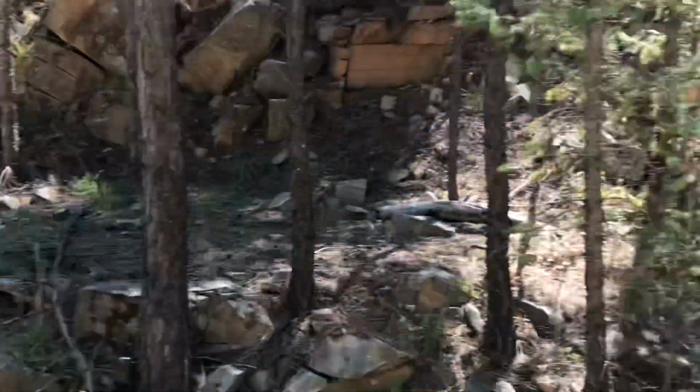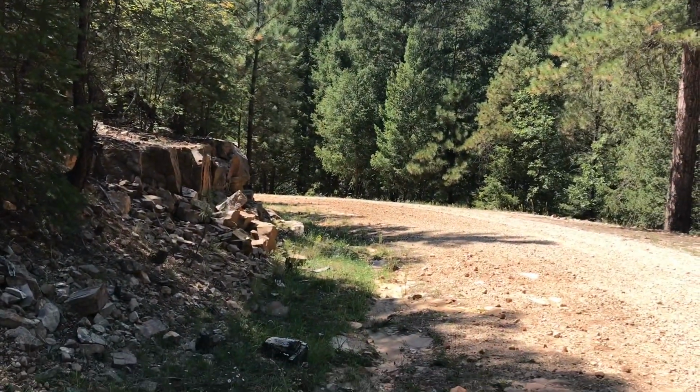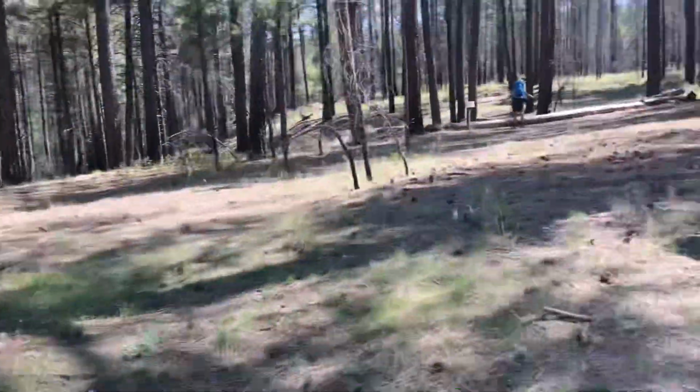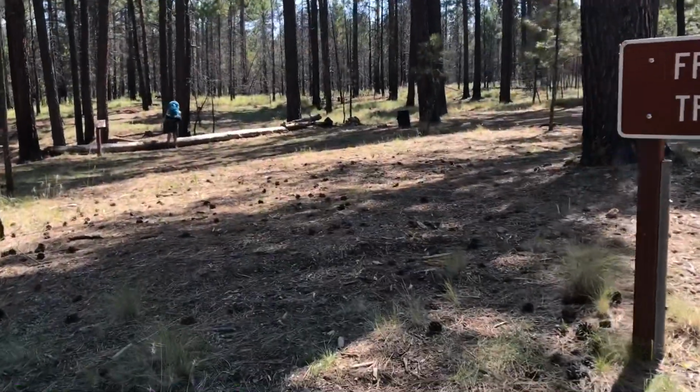And right after that turn. Hope this helps. Okay, down there is the trail that we came up. And the trail comes in here.